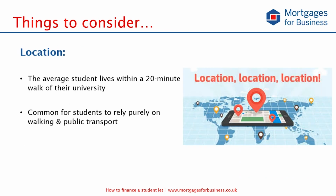In terms of some things to think about when you're considering investing, location is really, really important. The average student lives within a 20-minute walk of their university. Most universities have some really strict rules around letting cars on campus or are city centre based. So it's really very common for students to rely purely on walking or public transport. So location for the students is absolutely key.